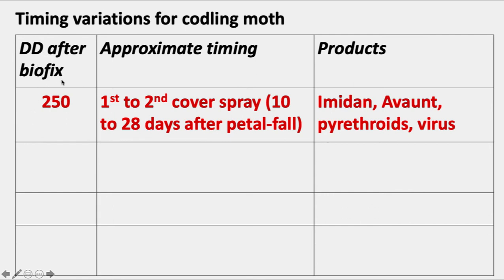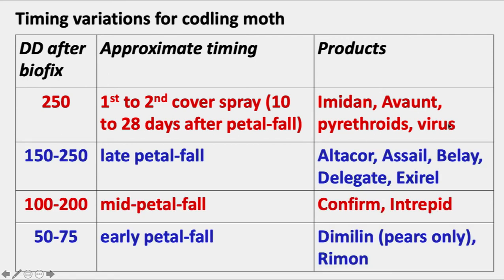Degree days after Biofix of 250, which is approximately anywhere from first to second cover, is recommended for the products Imidan, Avant, any of the pyrethroids, and any of the virus products. But then here are the other targets: 150 to 250 degree days for Altacor, Assail, Belay, Delegate, and Exirel, 100 to 200 for Confirm and Intrepid, and 50 to 75 for Dimilin and Rimon. The reason for that is Dimilin and Rimon work best if the pesticide goes on the leaf first and then the eggs are laid on top of that residue.